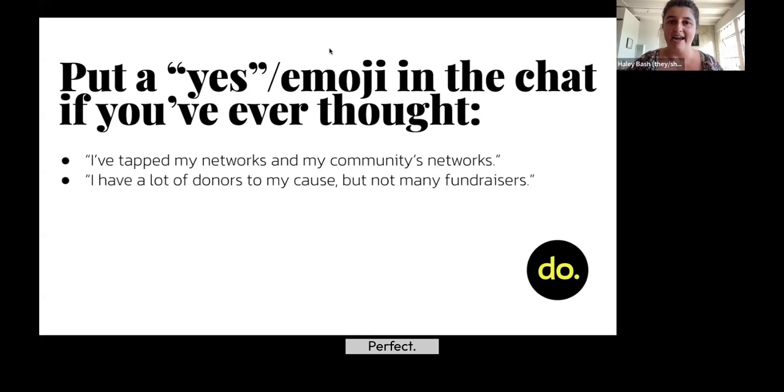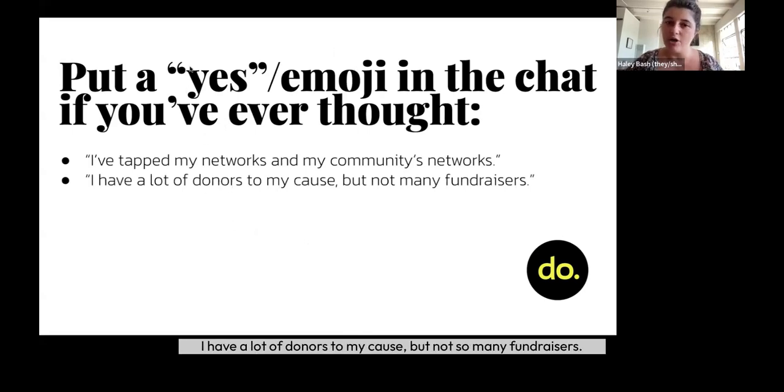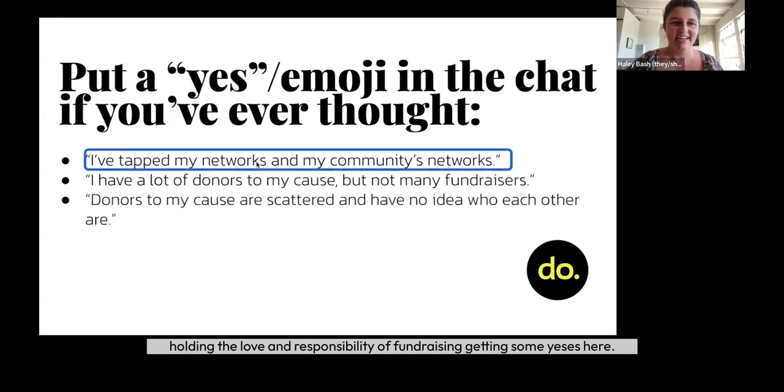Perfect. Now, put a yes in the chat if you've ever thought, I have a lot of donors to my cause, but not so many fundraisers. I feel like it's just me, maybe a couple people holding the love and responsibility of fundraising. Getting some yeses here.